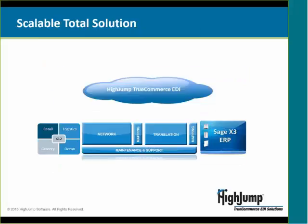Now, what we try to do here is the high jump is a scalable solution. And what I like to say about that is there's really no wasted software. On the right-hand side here, you see Sage X3 ERP, which, yes, I meant to change that over since Sage X3 is now just Sage X3. But the point being is whether it will be Sage 100, Sage 50, Sage 300, Sage 500, it's the same process for all of those software.